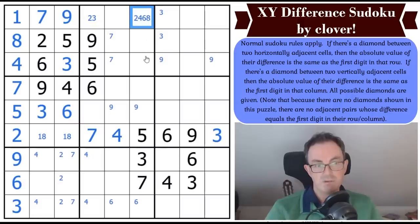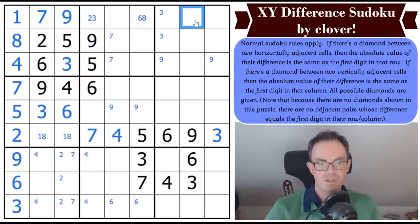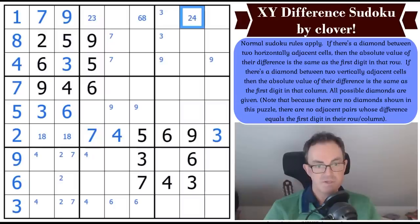But we can get rid of some of these even numbers because 2 is the difference between 3 and 5, and 4 is the difference between 3 and 7. And we get this down to 6 or 8, which we can't do anything with the 1, can we? All right, we better try this one. So this digit is either, from a pure Sudoku perspective again, 2, 4, 5 are all possible, 8 is possible.